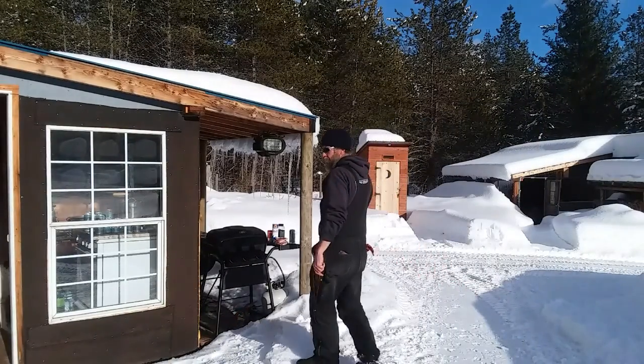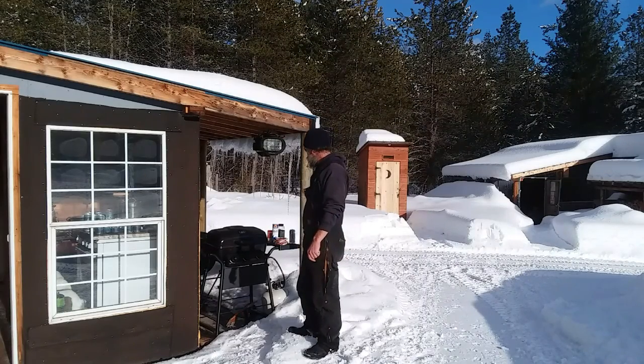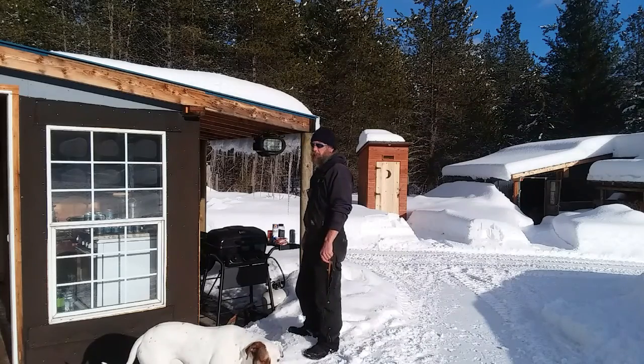Time to get on to the other one of the B's for the day. So we're on to burgers now. Snow blowing's done. Beer started a long time ago, but it's still going on. And I got to get this food cooking. I'm hungry.